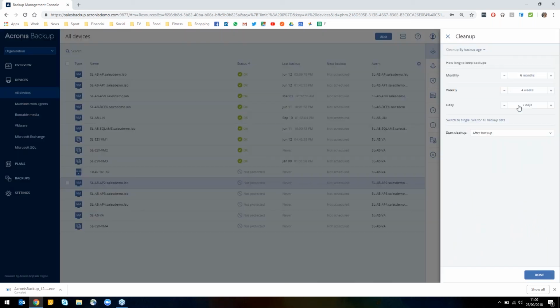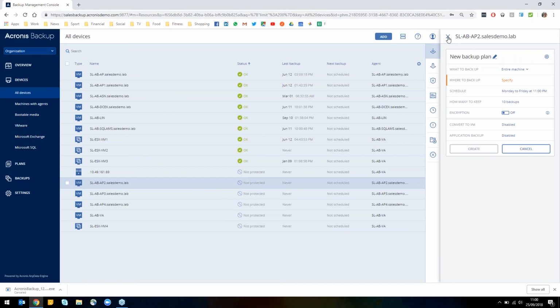And how long to keep it? The standard there is 6 months, 4 weeks, 7 days, and then you run a cleanup after that, so it keeps your storage costs down. Or you can keep backups indefinitely, or you can go by number of backups. So however long you want to keep your data for, and however often you want to back up, no problem at all.